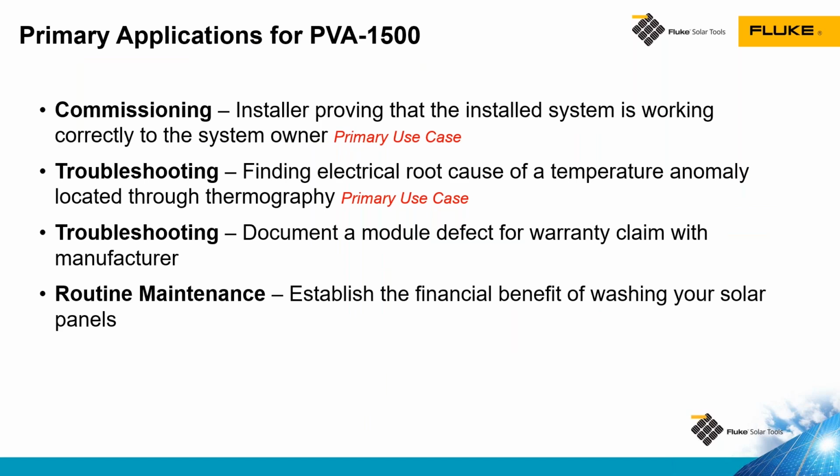We also see IV curve tracing used in maintenance to determine when it's financially viable to wash the array. So they'll IV curve trace a sample of the array when the array is dirty, figure out how much power that section is making, and then wash that section and retest it to see what the difference between a dirty array and a clean array is in power production. And then they can determine whether it's financially beneficial to wash that array.